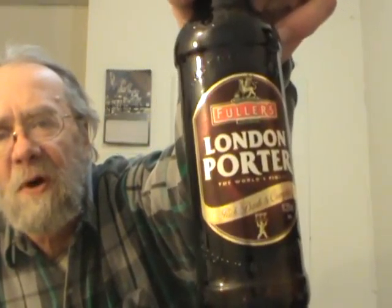So I'm going to have to give this one, the Fuller's London Porter, a good solid 9.5 out of 10. There are other porters I like better, but for a good solid traditional English porter, you can't do better than this.